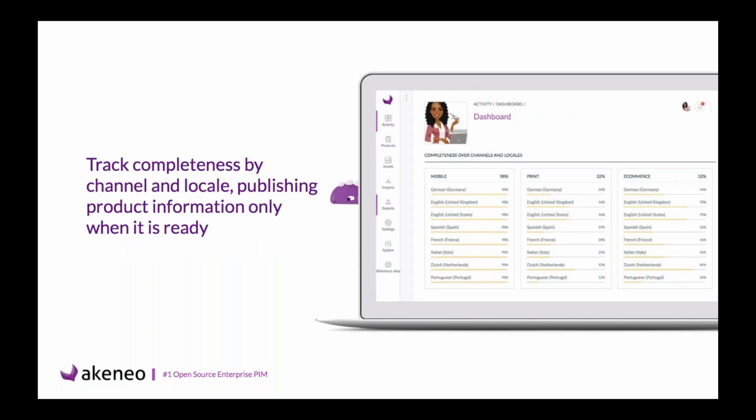And another component to that is this idea of completeness, right? Akeneo helps you to eliminate errors and inconsistency in product information. You're able to dictate exactly what information is required before a customer can view it. So you can be sure that your products aren't going out to customers in an incomplete state or an incorrect state, right? There are lots of safeguards in Akeneo to ensure that only information that is accurate and correct and only products that are complete are actually making it out to your customer's eyes.